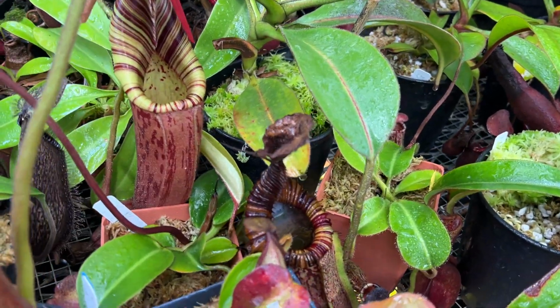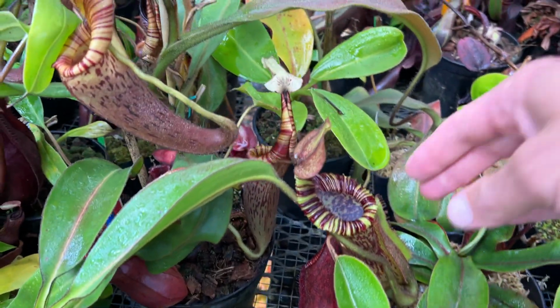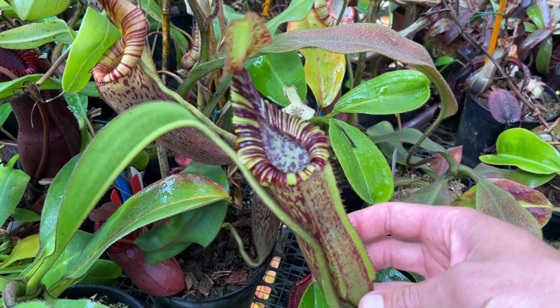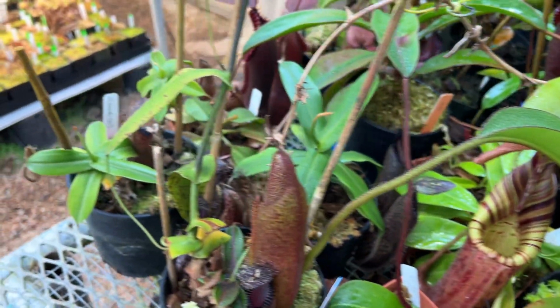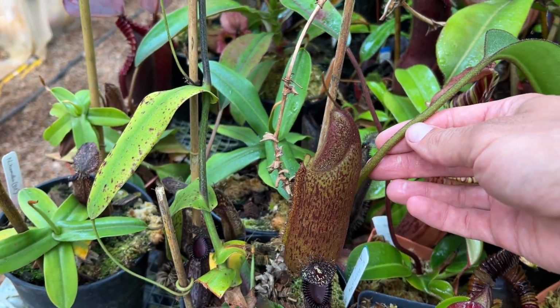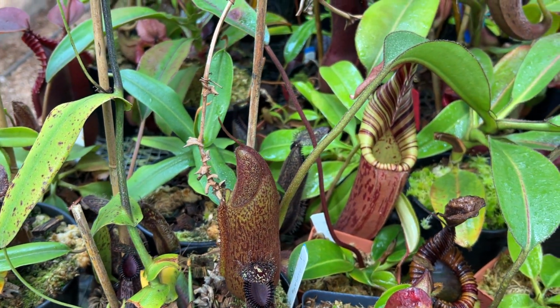Then we have Edwardsiana crossed with Mullis. There's a little bit older picture. This one just opened a few days ago, and it is looking spectacular. But this one is developing right now. Should be my biggest picture on this plant ever.